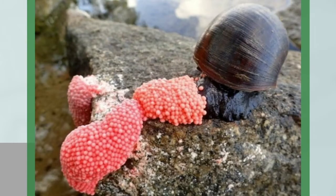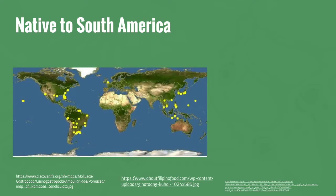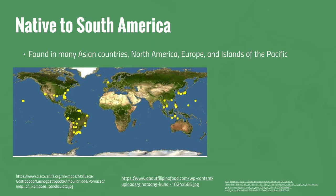Now, where do these snails come from, you may ask? Well, they're native to South America, and several species in the Pomacea genus have been introduced and found in many parts of the world. That includes many Asian countries, North America, Europe, and the islands of the Pacific.